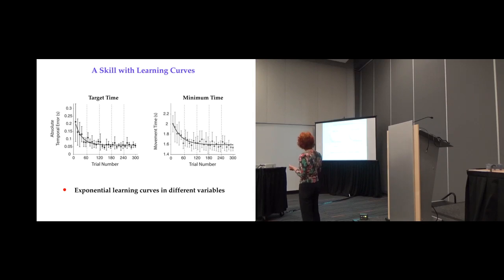And both of those performance criteria show an exponential time course, which is very typical, representing that the human learns. It is not something that you can do from the first trial, but you get better with it. So there are the typical learning curves. That is just baseline here.